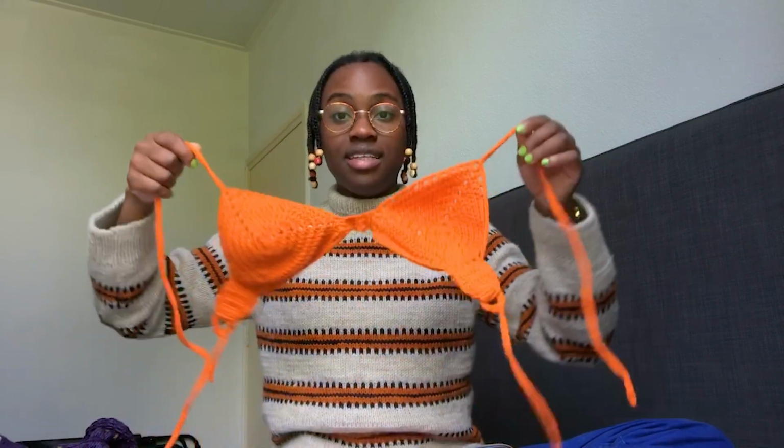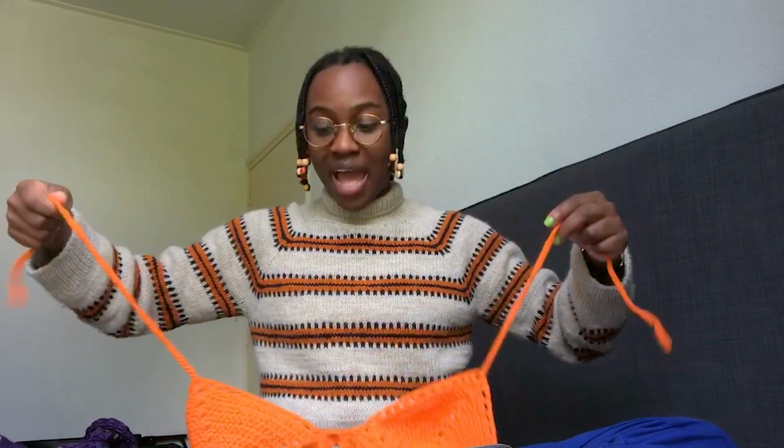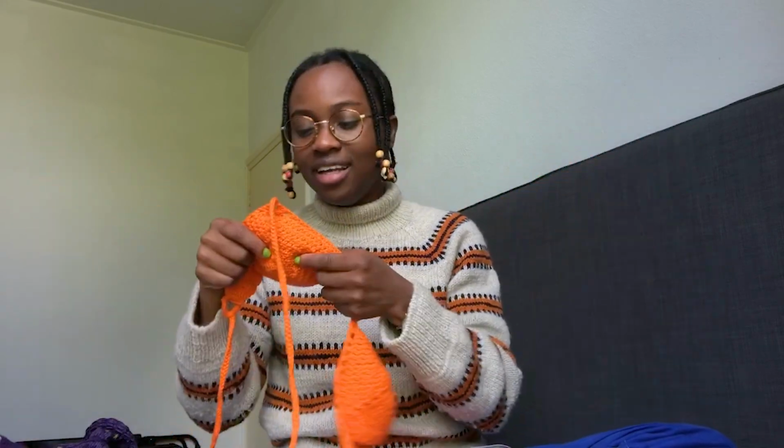This is a 100% cotton yarn with a yardage of 75 meters per 50 grams. So an Aran weight yarn, and I used the color orange, and I believe the hook size that I used was 3mm. In any case, this is how it turned out, and it actually fits. It looks good.